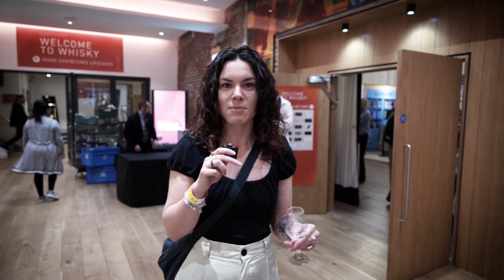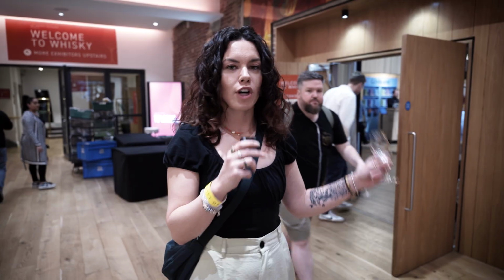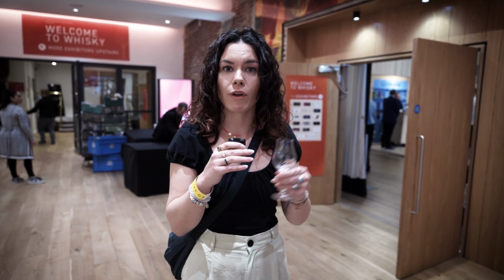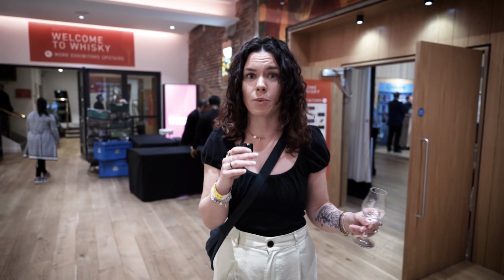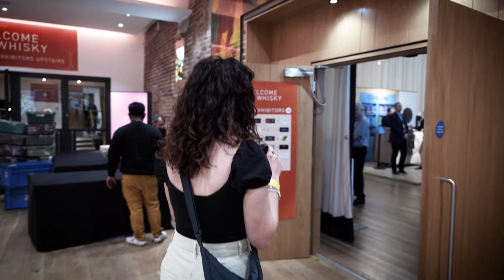Okay, so I have checked my ticket and I've been given my glass, ready to walk into the show. So with regards to the event, once you have paid for your ticket, it's free pouring for the duration, which is great. You don't need to worry about that side of things. So let's head on in and see what everything is looking like.